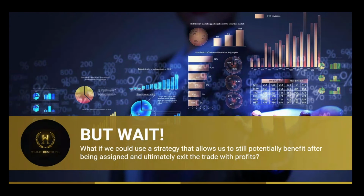The idea of the open interest versus volume. It's been a while for me, so it would actually be a good refresher for me. Absolutely. Thank you. Yeah, absolutely. Actually, I want to talk about that right now real quick.